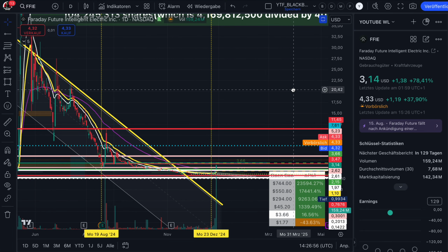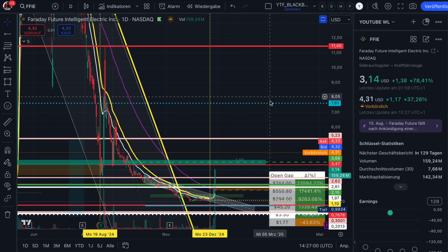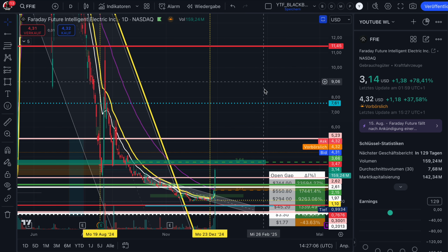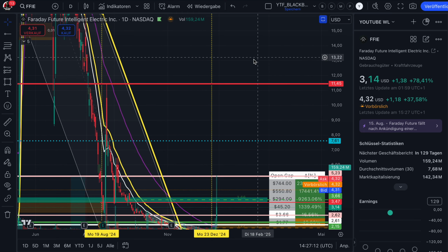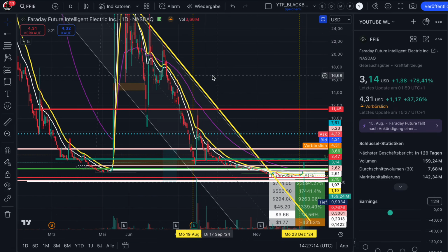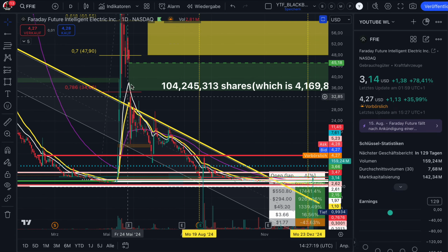Everything is possible, guys. I think $11.45 could be one of the next price levels if, as I said, we close today above $5.23. If we can close here and keep the volume up, then I think everything back to $11.45 is possible. And when we have the same setup here like we had in May, then everything is possible. 10,000% squeeze, that was absolutely massive.